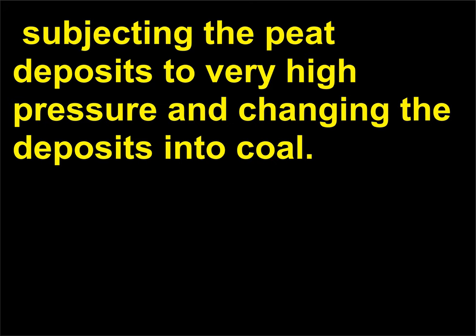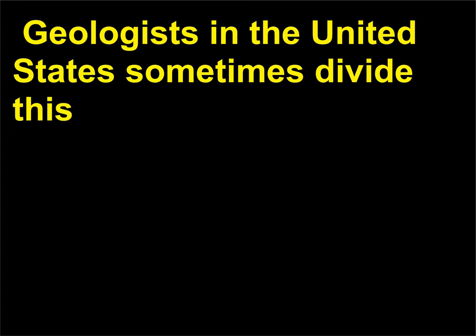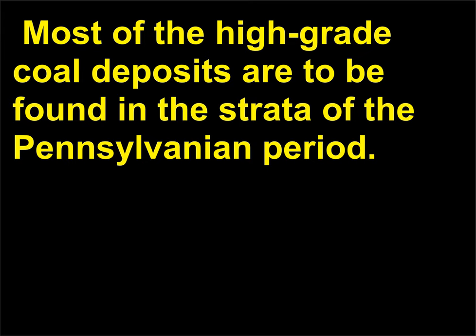The Carboniferous, or coal-bearing, period occurred about 250 million years ago. Geologists in the United States sometimes divide this period into the Mississippian and the Pennsylvanian periods. Most of the high-grade coal deposits are to be found in the strata of the Pennsylvanian period.